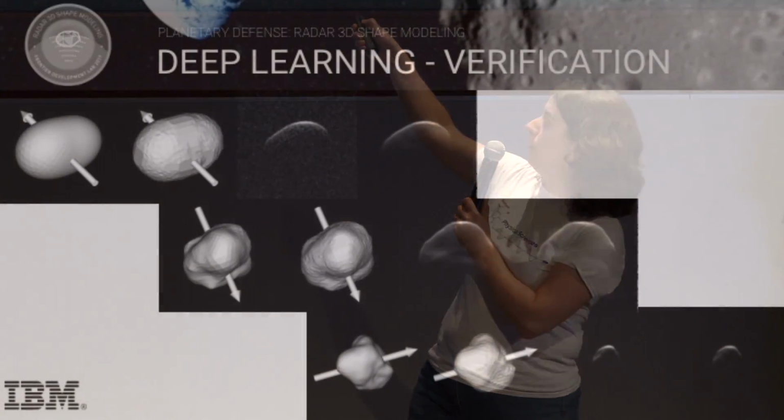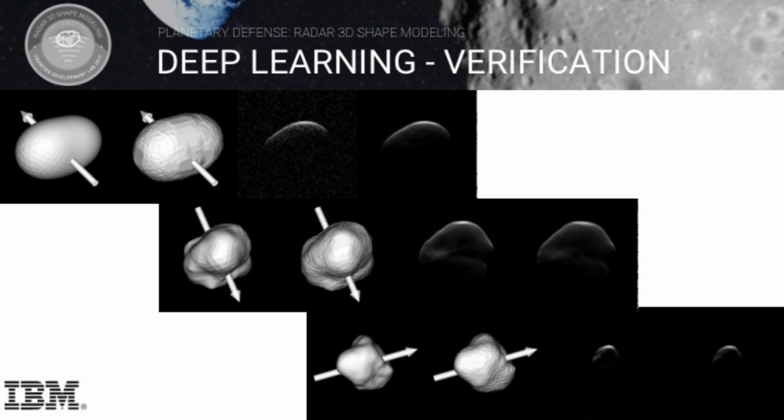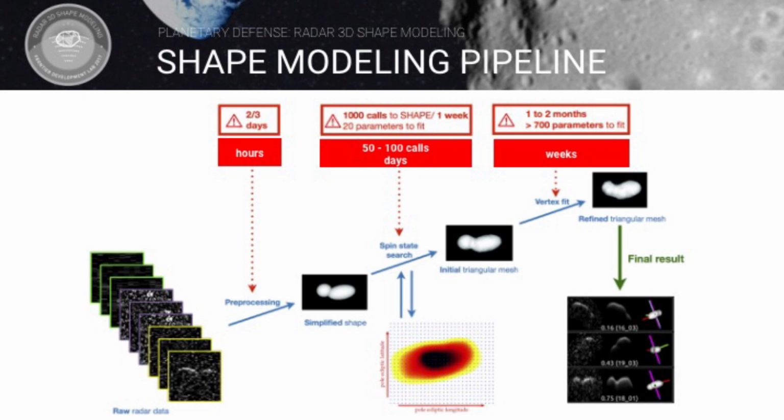This is what we want to get out of the modeling, so we compare the input images with the output. Here we have a few examples of how the input model looks, with the synthetic echo that we generated for it for the database, and this is compared to the shape that is a result of transforming the original mesh to voxels and back to mesh and creating synthetic echoes from that. So ideally, after we run our modeling with neural networks, we have methods to verify our results the way astronomers usually do.